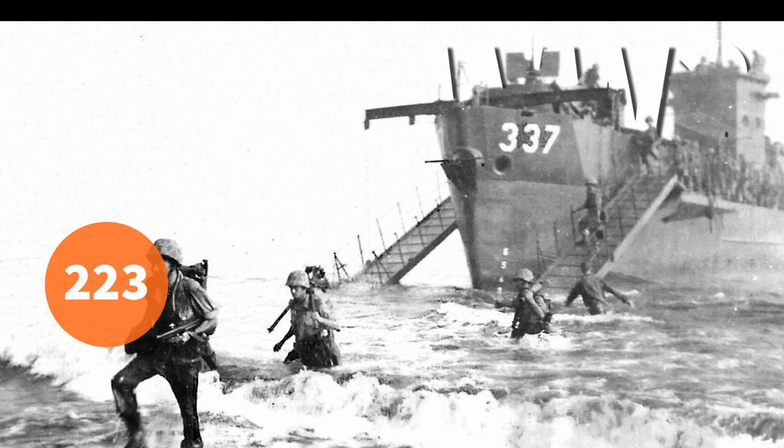How long does it take? I'm not sure what speed they move at. How long does it take them to get from the East Coast through the Panama Canal, across the Pacific Ocean to wherever they needed to be?